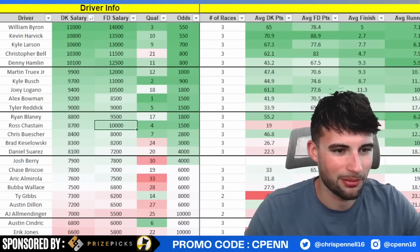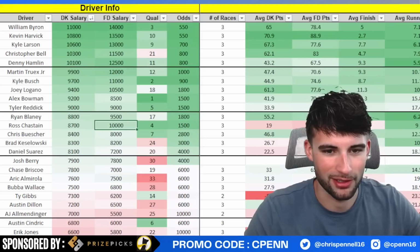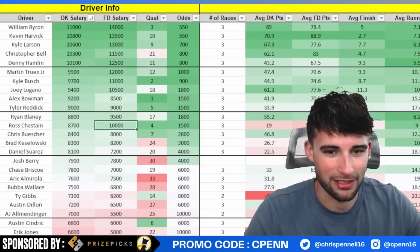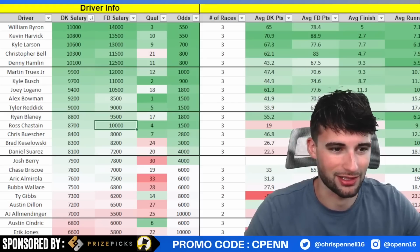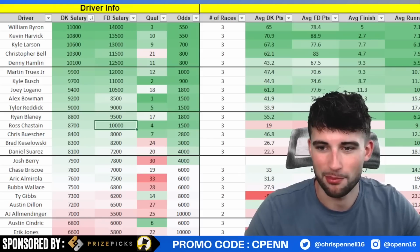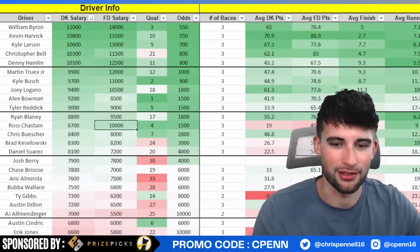Austin Dillon, $7,200. I'd much rather play Austin Dillon. He's starting in 27th, and he's actually pretty freaking good at Richmond. He's been a top 15, top 20 machine at this track. He's actually not that bad at the high tire bar tracks either. Average finish of 14th in this 3-race sample size we're looking at. 39 DraftKings points per race, in the top 20 in each and every single one.